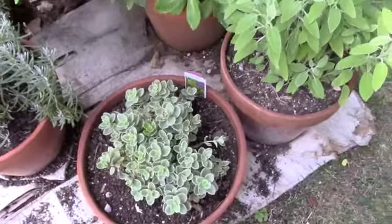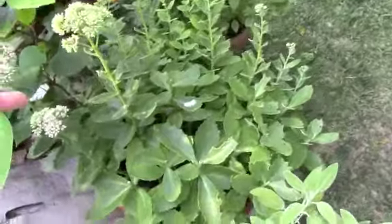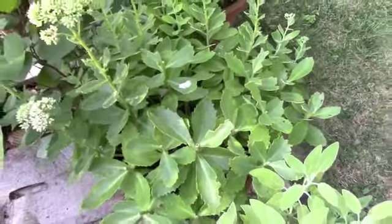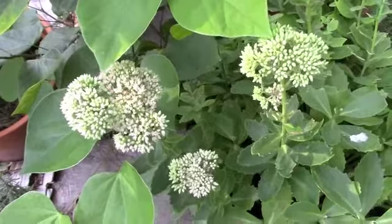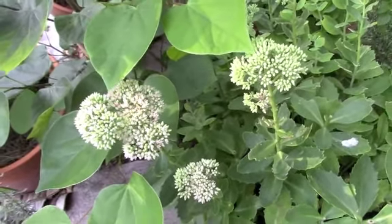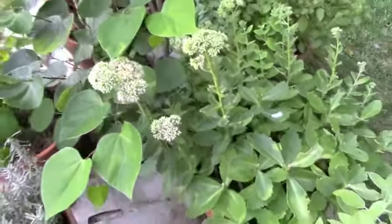And I'm excited. I have lots of Autumn Joy sedum. This is actually some Autumn Joy sedum, a little bit eaten up. But that also is one that does well in the heat of August and starts to put up blooms. And I've actually used these in flower arrangements very effectively. They're very pretty in the garden and in the vase.